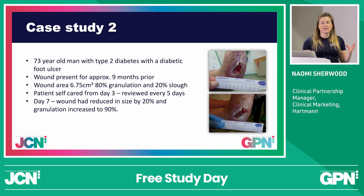So again, what it's showing is that we can't pinpoint which element helped with that. It was probably a combination of all three: appropriate dressing selection, offloading, and the patient getting involved. They maybe had some other education. It wasn't me that did this, but they probably had some other education. Really important offloading, really important getting them involved in their care. That might have got them more bought in, more positive about things. And again, you can see that wound healing, or certainly putting them onto a wound healing trajectory, can be achieved with shared care.